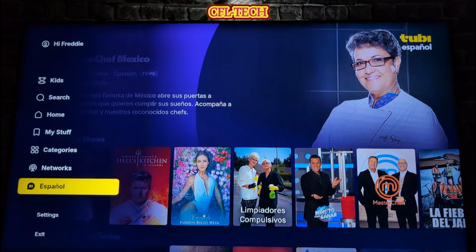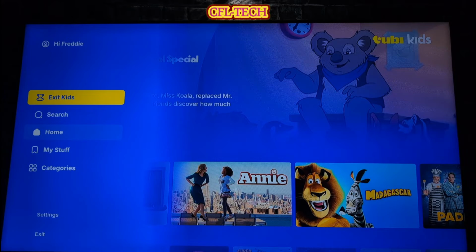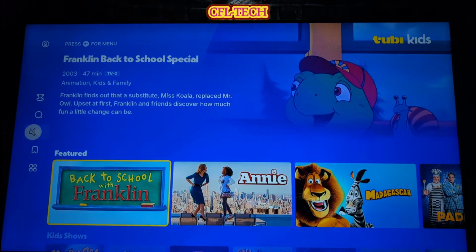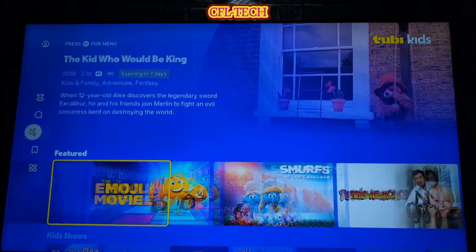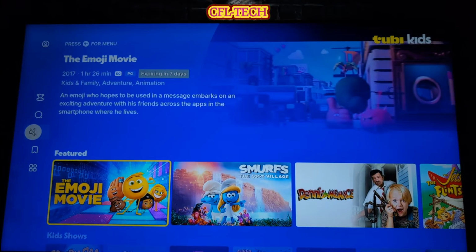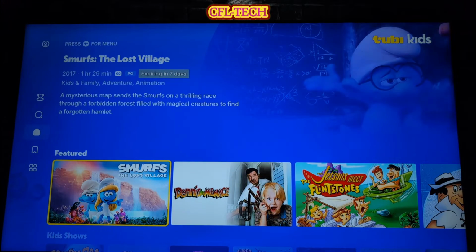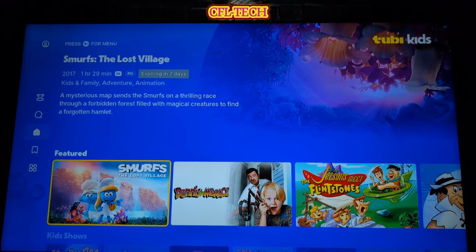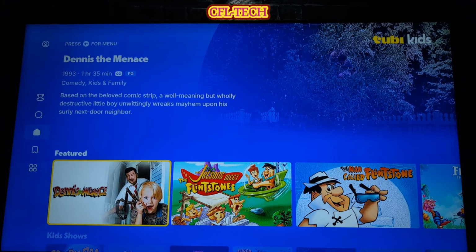And then you have settings, but we won't go into there. Let's go into kids real quick. Now, kids will bring you to Tubi Kids, which is a separate section. So when you go in here, you're in home. So you see here you have Annie, and you have Paddington 2, then you have the Emoji Movie, and it tells you here it's expiring in 7 days. So they do let you know when it will expire. So that's nice to know. You have the Smurfs also, Smurfs The Lost Village, expiring in 7 days as well. Dennis the Menace, that's not expiring anytime soon, but that's on here as well.